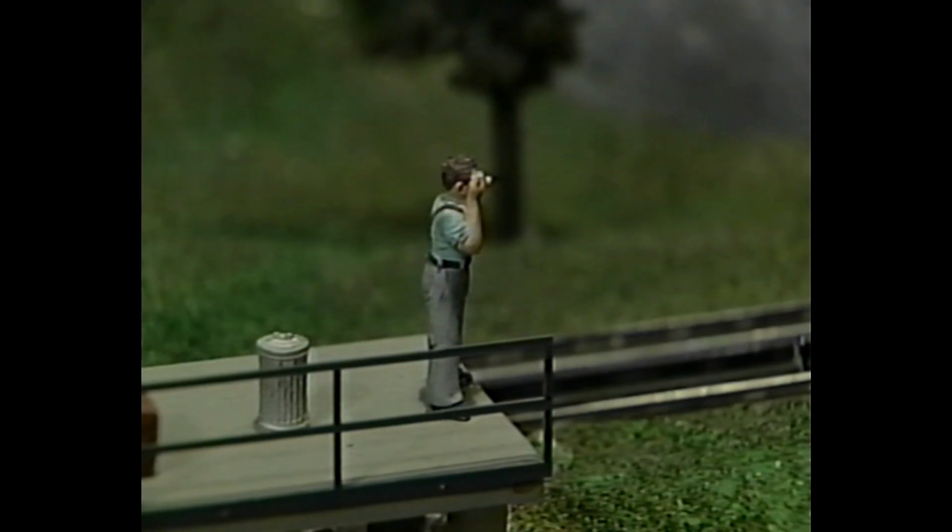The station has an escalator inside to move people up to the platform, and there's even a rail fan with a camera taking pictures of all the action.